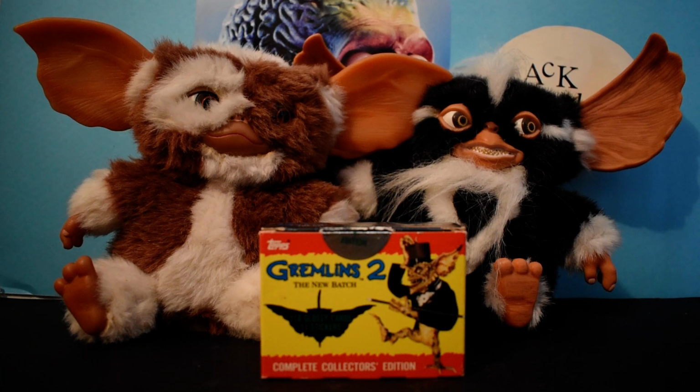This differs from the regular complete edition. If you go onto eBay right now and look up Gremlins 2 trading cards, you might come up with the official complete 88 cards and 11 stickers. That's fine, it's a decent way of doing it. But if you want every single card made to go with the film, you have to get this special edition Topps box set, because this contains not only those cards but also 22 additional behind the scenes cards that you're not going to get anywhere else.